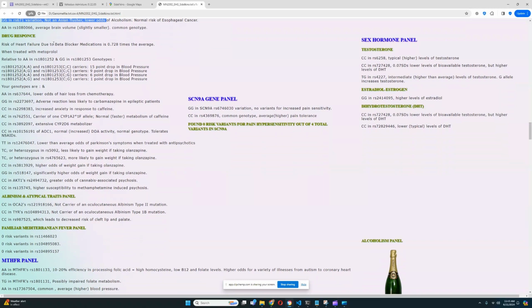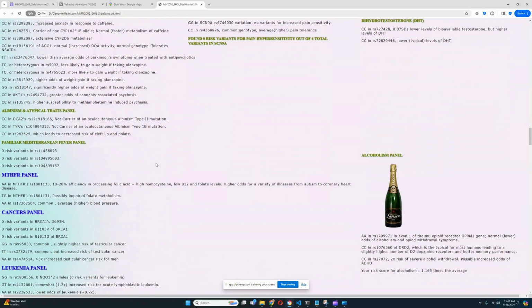Okay, I think we're gonna skip that. We're gonna skip that as well. He doesn't have any risk variants for familial Mediterranean fever. He also doesn't carry any risk variants for albinism.